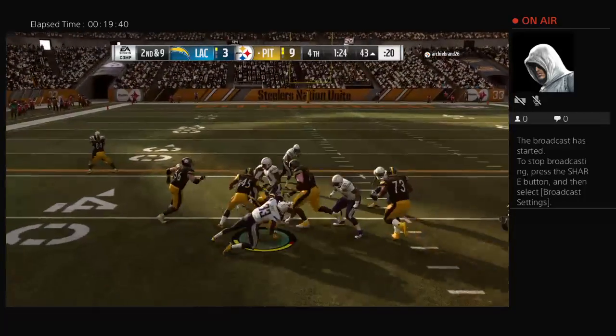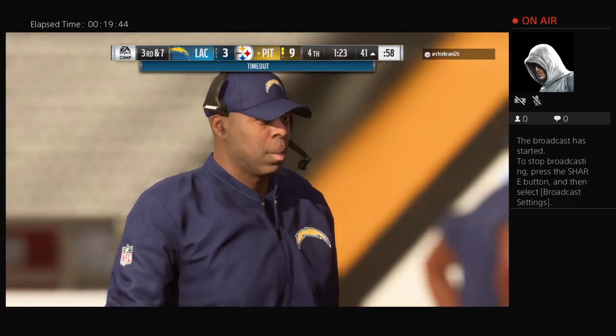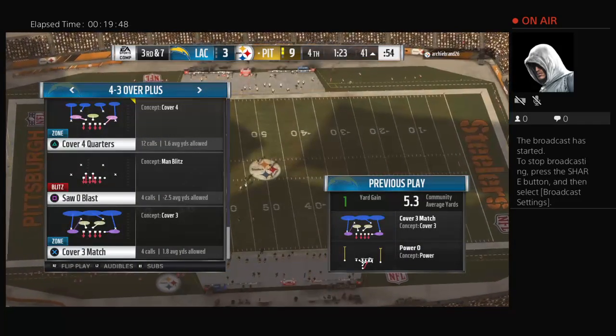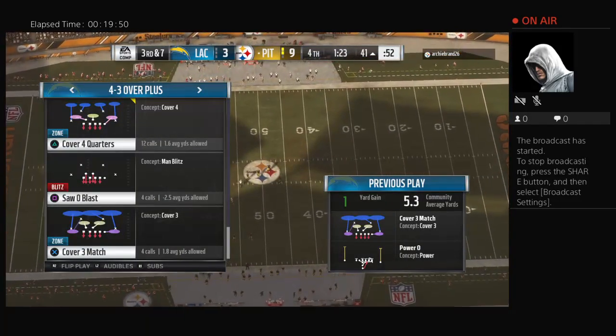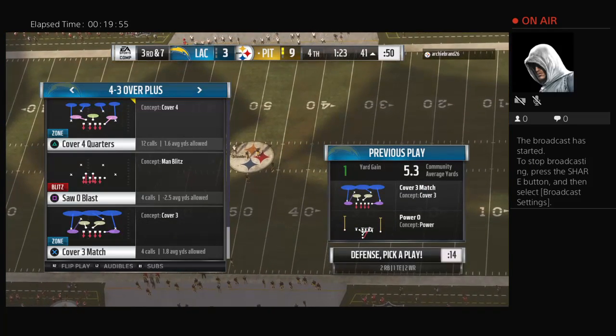Now Roethlisberger going to hand the ball. And some good tackling there as he stopped up at about the 41. And play is stopped here. Timeout. It's the defense calling the timeout here, as they'll talk it over here before what will be an important 3rd down.